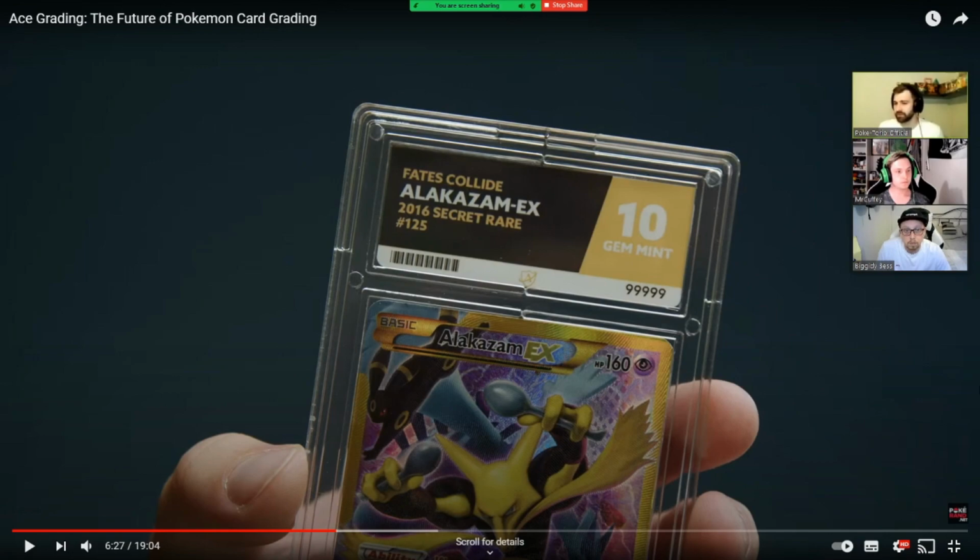And then if you have a look on the slab as well, can you see the little circles? Yes. Yeah. So that is where the slabs have been mass produced, and that's the snap-off points for the plastic. Yeah. And I don't like that.